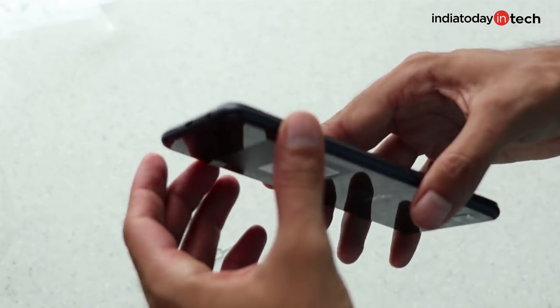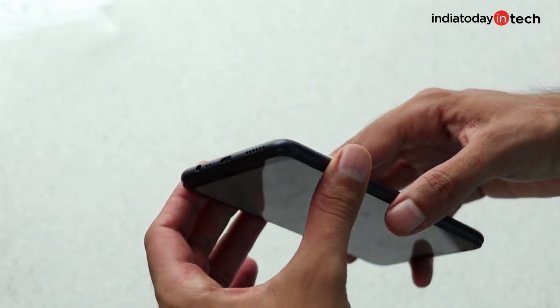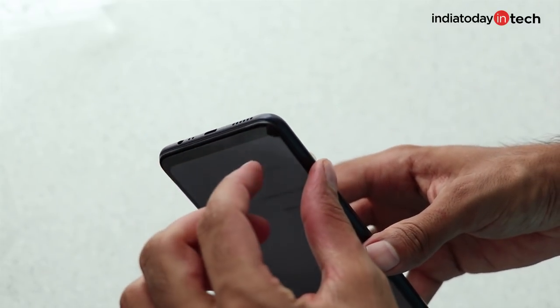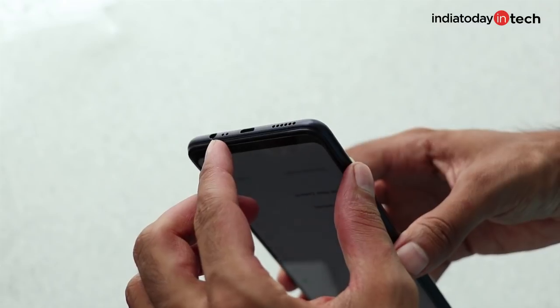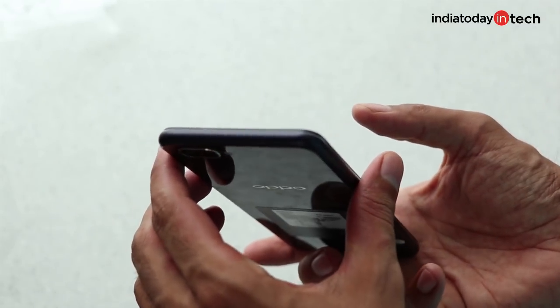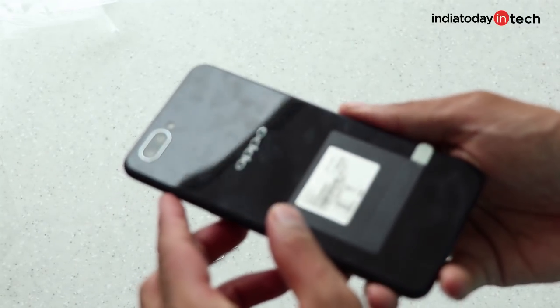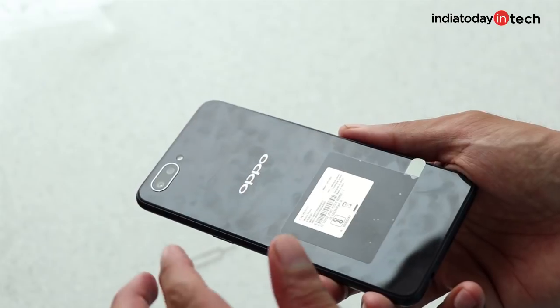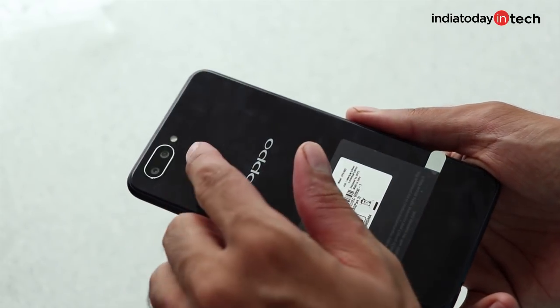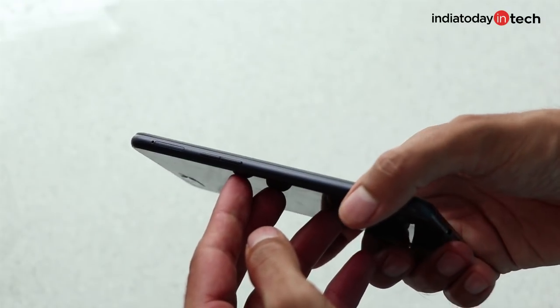Let's go around the phone and take a look at the ports. You get a micro USB port at the bottom with a single speaker and a microphone. There's also a headphone jack, so there's no secondary microphone for noise cancellation. At the back side, you'll see a dual camera with a single LED flash. Important thing to note is that the phone does not have a fingerprint scanner. On the right you have the lock button, and on the left you have the volume rocker.